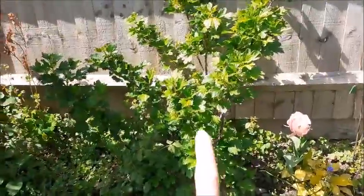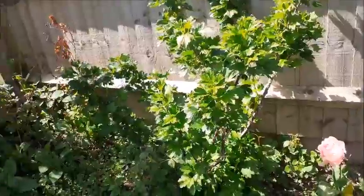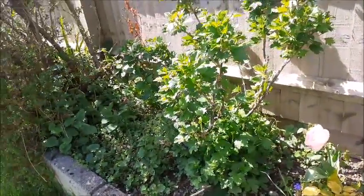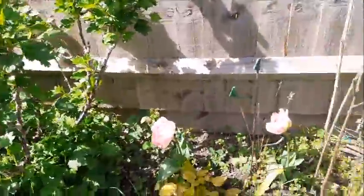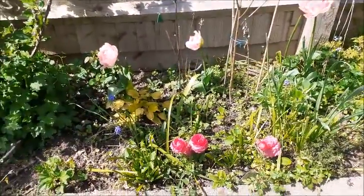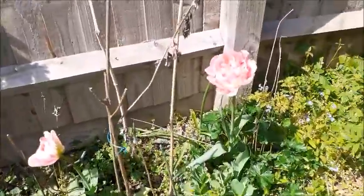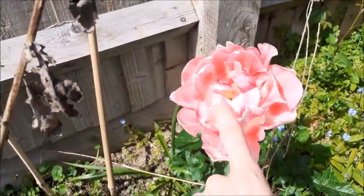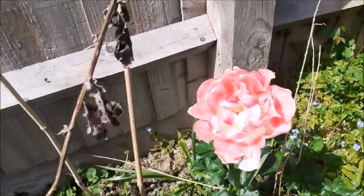So over in this area I have a big gooseberry bush here, which I pruned quite hard at the end of winter, so hopefully that will produce some nice gooseberries. And then I kind of have an assortment of plants here. To be honest, I'm not really sure what's in here. These were my tulips, which are just absolutely gorgeous. They kind of popped up white and then just turned this lovely pink as they opened up.